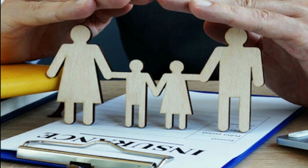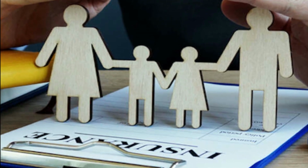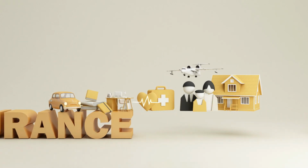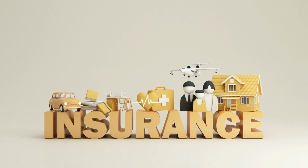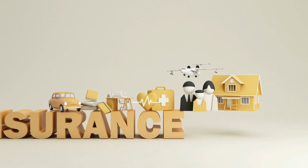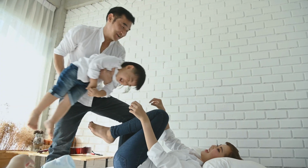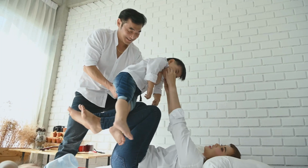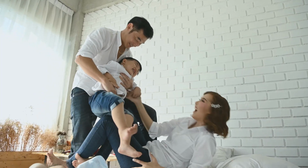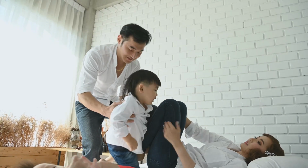Understanding instant life insurance approval. Instant life insurance approval refers to the expedited process by which individuals can obtain coverage with minimal delay. Unlike traditional life insurance applications that may take weeks or even months to approve, instant approval streamlines the underwriting process, allowing applicants to receive a decision on their application almost immediately. Leveraging advanced technology, data analytics, and predictive modeling, insurance providers can assess risk rapidly and make informed decisions regarding an applicant's eligibility for coverage.